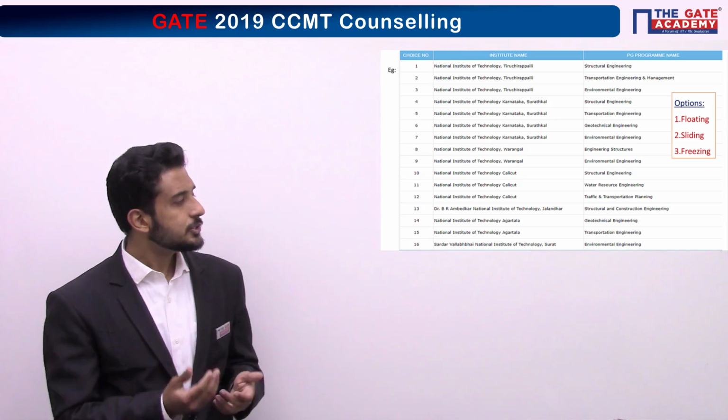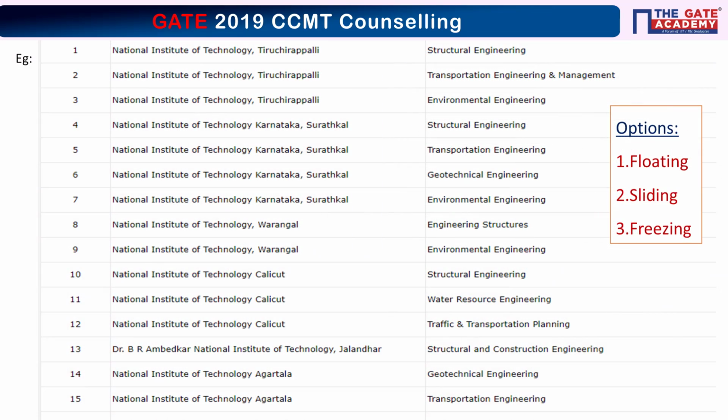Suppose one student got a seat in NIT Surathkal, in geotechnical engineering. At that time he thinks, okay, I will be studying in NIT Surathkal only. I don't want to go to NIT Trichy. Maybe he is from some nearby place. So he thinks that even though he has kept NIT Trichy as a higher option above NIT Surathkal geotechnical engineering, at the time of allotment he may change his mind. That can happen, no?